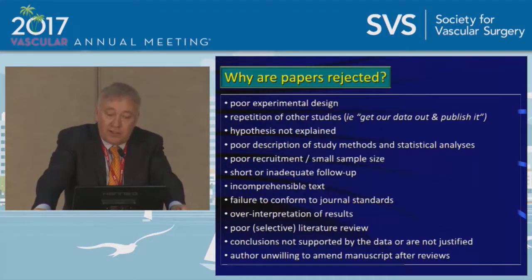because you do not conform to the journal standards, because the results are over-interpreted, because the literature review has not been properly analyzed and reported, because the conclusions are not supported by the data or not justified, and because the author is unwilling to amend the manuscript after reviews.